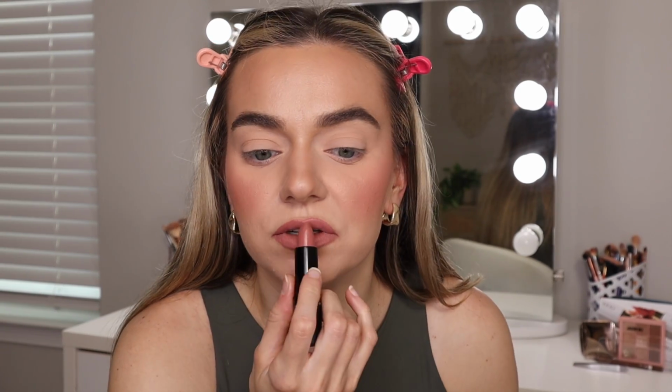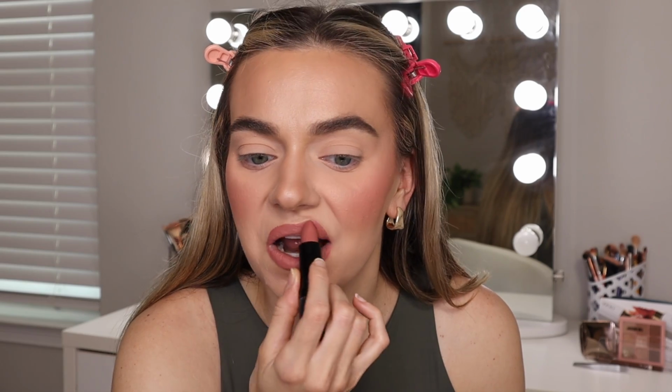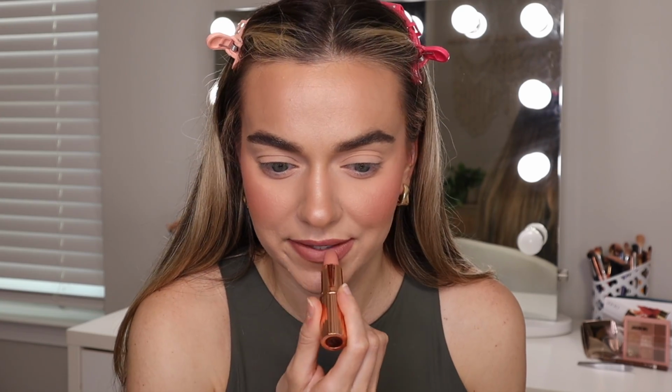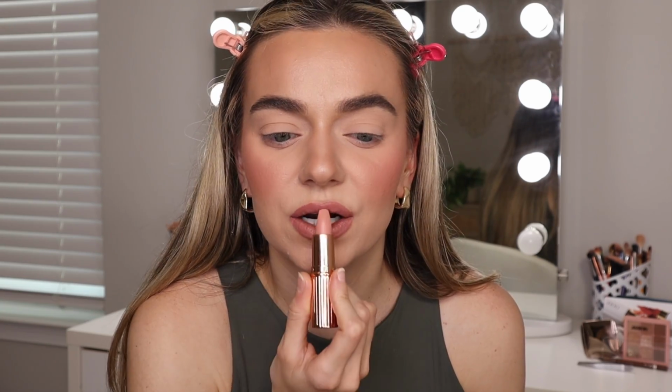They're so good. And look how easy that blended on. And it feels so good. This does not feel like a drugstore lipstick. So good. Love. So I like to put a little bit of a matte lipstick on the center. And this is new, but I have the Charlotte Tilbury, this is KKW's lipstick. And I'm just gonna put it on the center to kind of lighten it up.